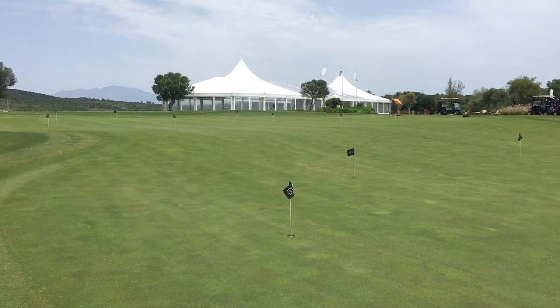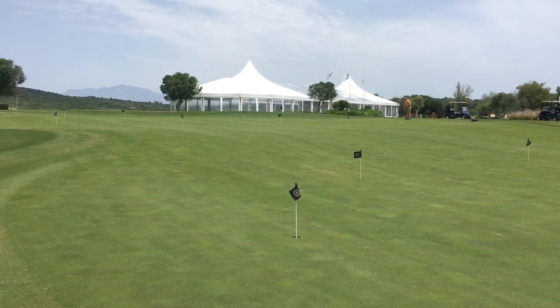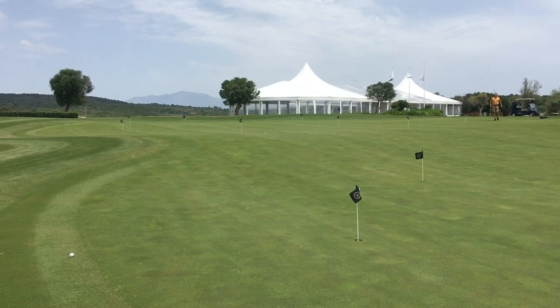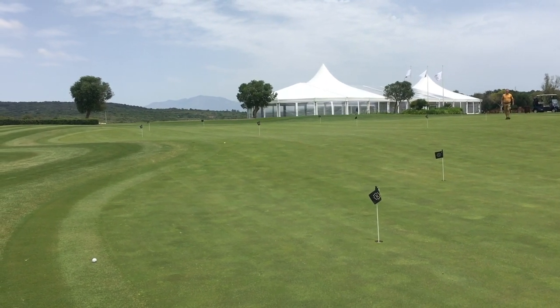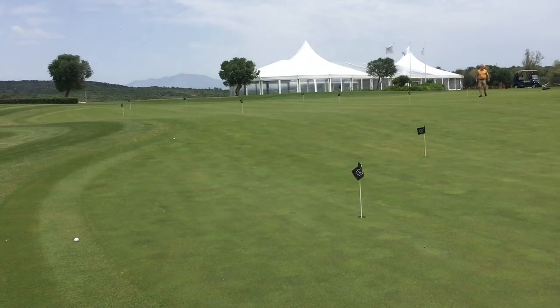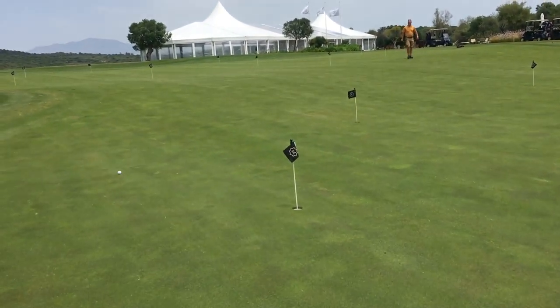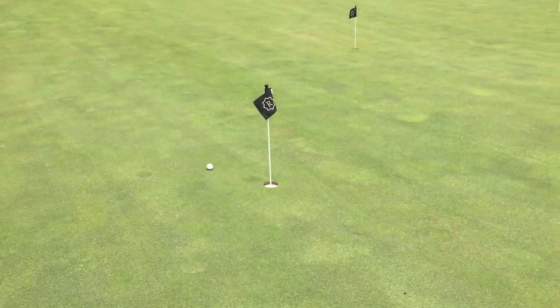And how far do you reckon the putt is? Oh, he's ripped it. Carry on. He's ripped it. Keep going. Oh, is it a great putt? What a putt. What a putt. You got it.